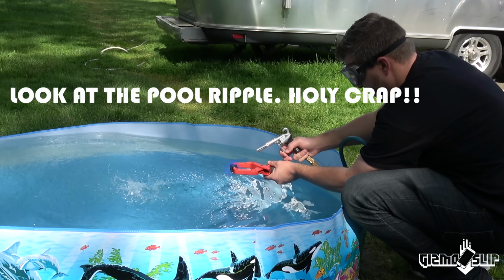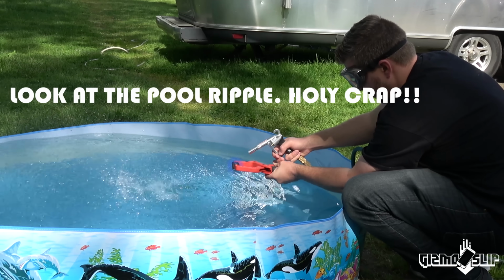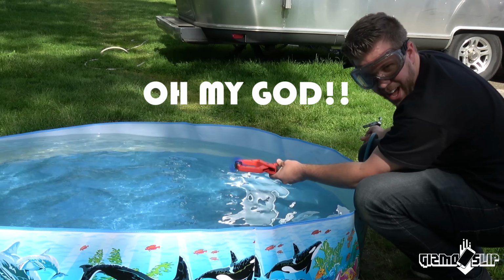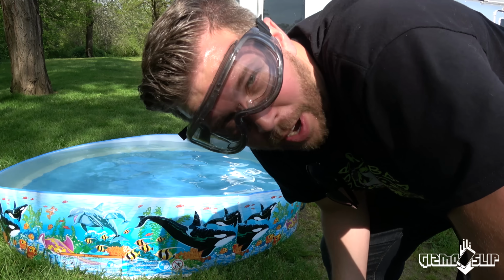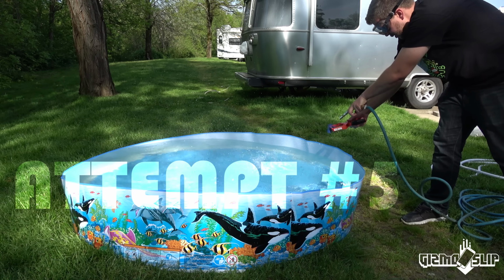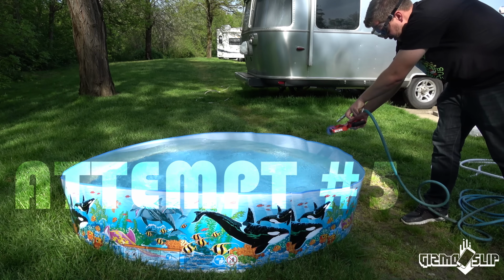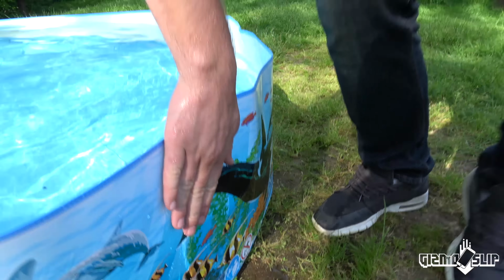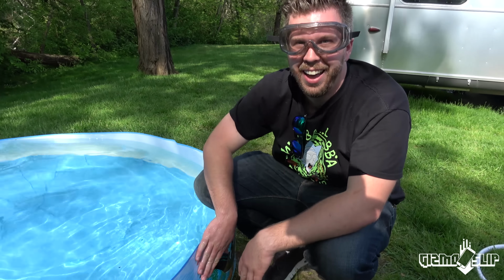So after experiencing the power of that air compressor, we decided some safety goggles were in order. That is so crazy fast. Oh, it's totally cracked. Oh my god. It is so hard to throw it at an angle where it's got horizontal lateral momentum.